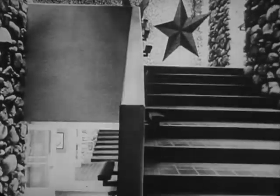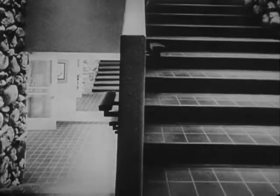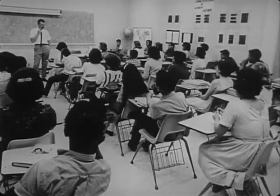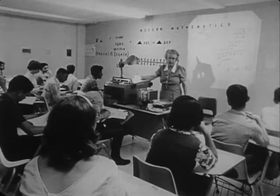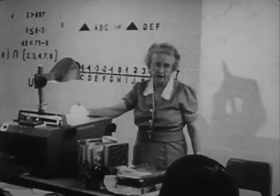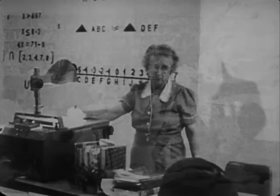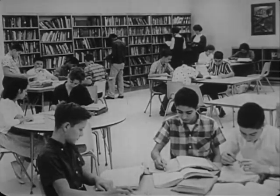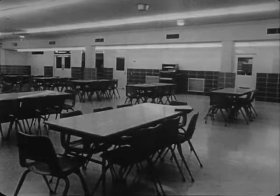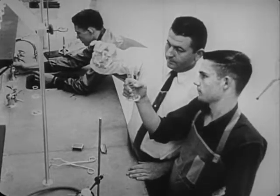Classrooms are located on the below-grade floor. To reach this, students descend by a spacious stairway. All areas in this lower level are air-conditioned. In this cool and fresh atmosphere, students are more alert. As one teacher put it, "You don't know how nice it is to have kids looking at you and listening instead of staring listlessly out the windows." This lower level also contains the library, the principal's office, the cafeteria, science labs, and storerooms.